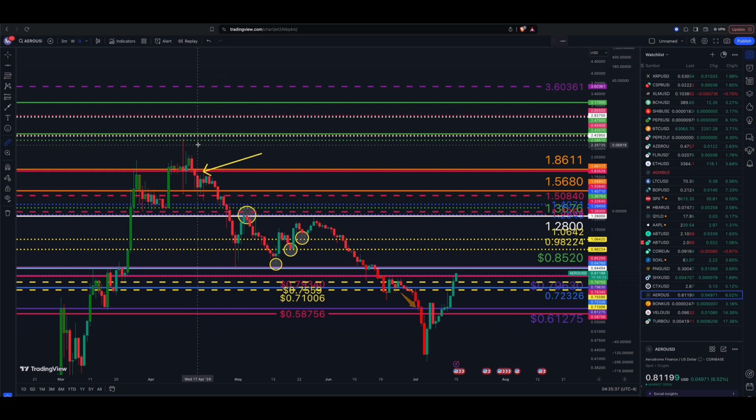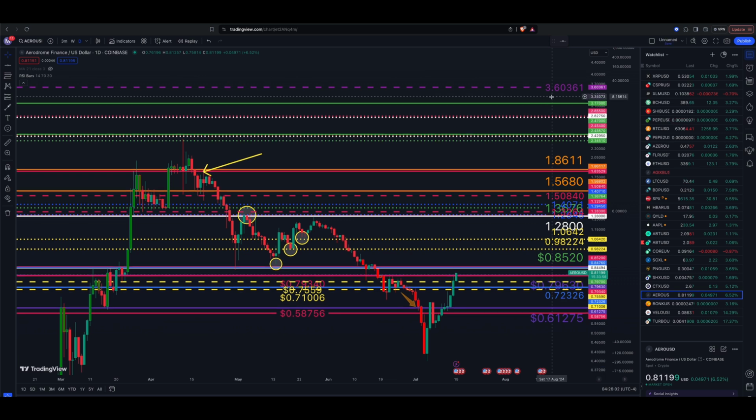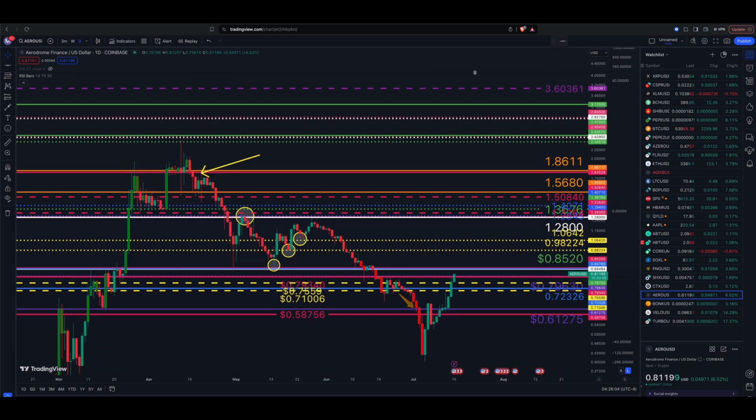So from the all-time highs here, where we had this big reversal off the 2.34 level, you're roughly about another 51% or so higher from the all-time highs until we hit that 3.60. Right now we're trading at 81.1, almost 82. Very, very interesting, guys. So that's my target right now, right around that $3.60 for Aerodrome. The all-time highs should be taken out. Probably not in a day or two. It's going to take some time.